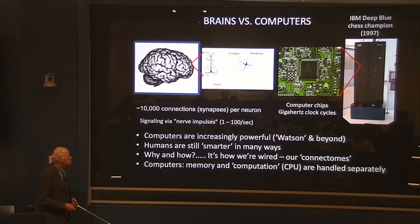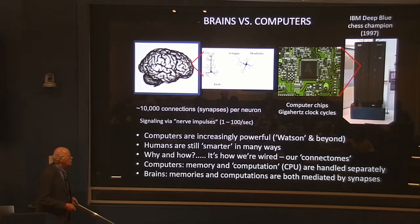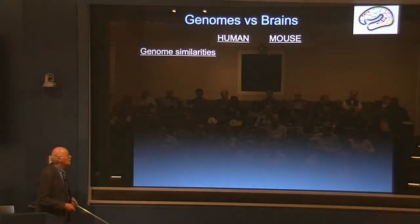A couple of just very general comments to get us going. In computers, memory, storage, and computation in the CPUs are handled by physically separate devices that are closely interlinked but are not the same entities. In brains, the memories are stored in synapses and the computations are done at the level of synaptic integration. So that's a fundamental difference.